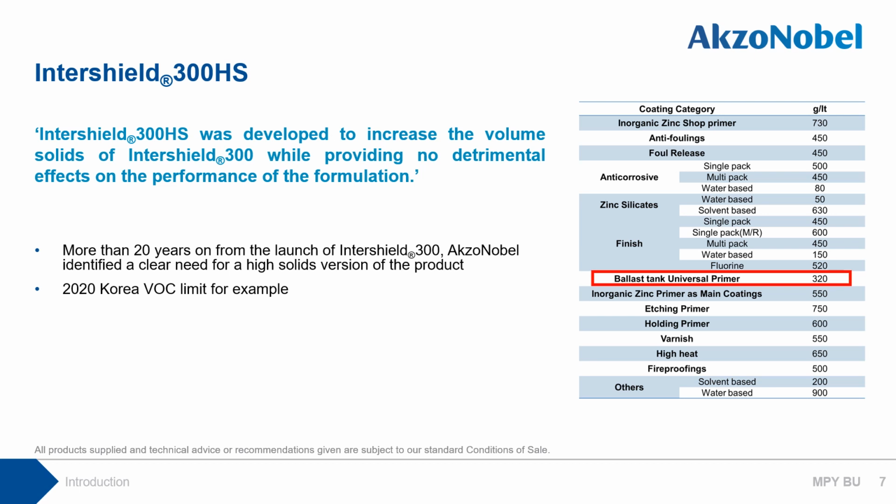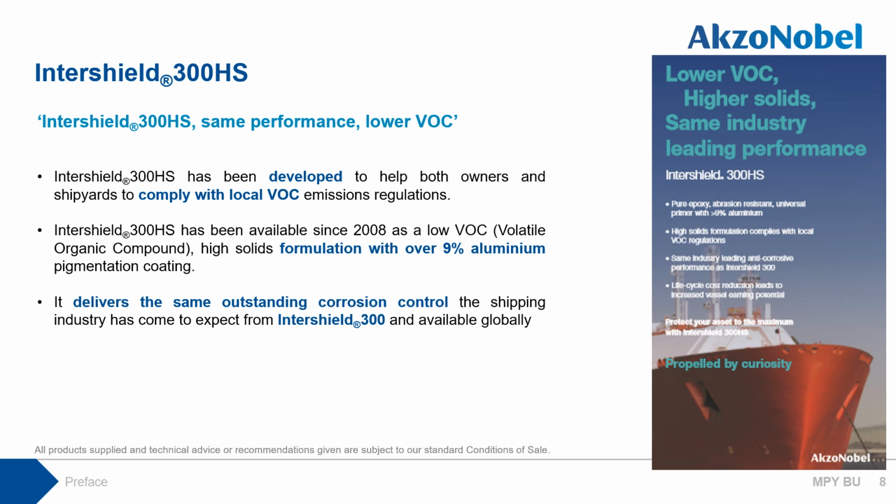The VOC limit of universal primer in this country is now 320 grams per liter as applied. So Intershield 300 HS has been developed to help both owners and shipyards to comply with local VOC emission regulations. Intershield 300 HS has been available since 2008 as a low VOC, high solid formulation with over 9% aluminum pigmentation. There have been hundreds of successful ballast tank applications since the product was launched. We argue that it delivers the same outstanding corrosion control the shipping industry has come to expect from Intershield 300 and is available globally. The only difference is volume solid and VOC level.